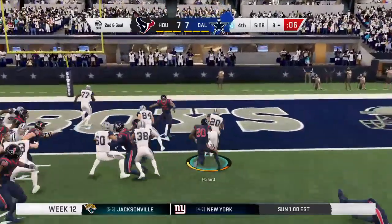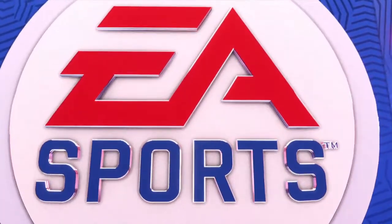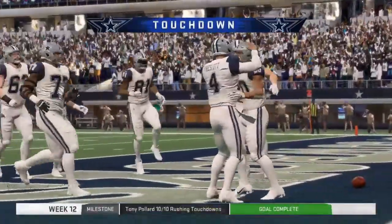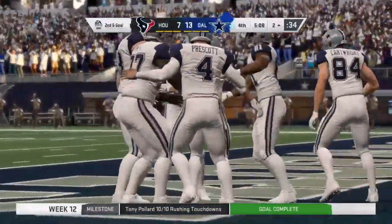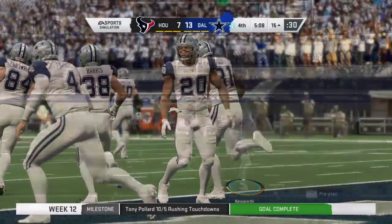Now here's Pollard. And he'll get in. Touchdown, Cowboys. Tony Pollard, his 11th touchdown of the year. And the Cowboys have taken the lead.